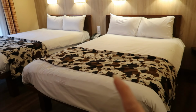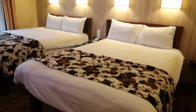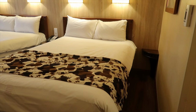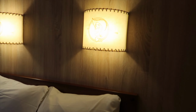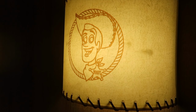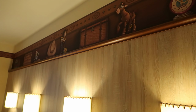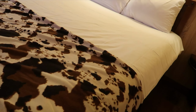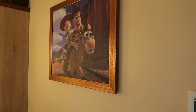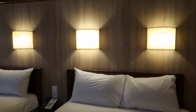We've got 2 double beds. I know some places I've seen that they have a double bed and 2 singles. One of them looks like a sofa, which looks quite cute, but we've got the double beds here. I love the lights. The detail in the room is so cute. It's all sort of Toy Story themed. I do like the artwork behind you as well. I love the white bed linen and the little throws. The artwork is so cute, Woody with Jessie.